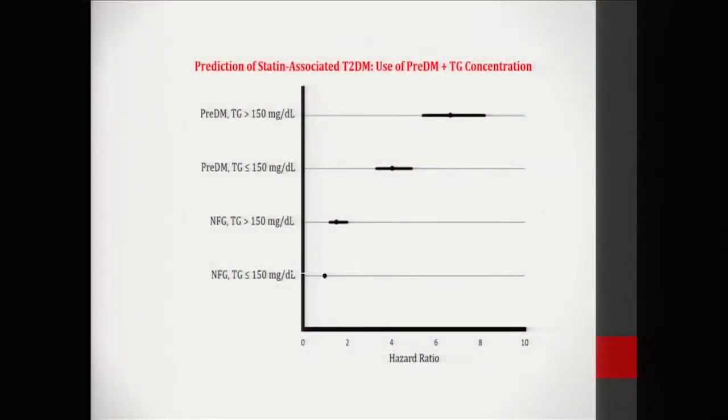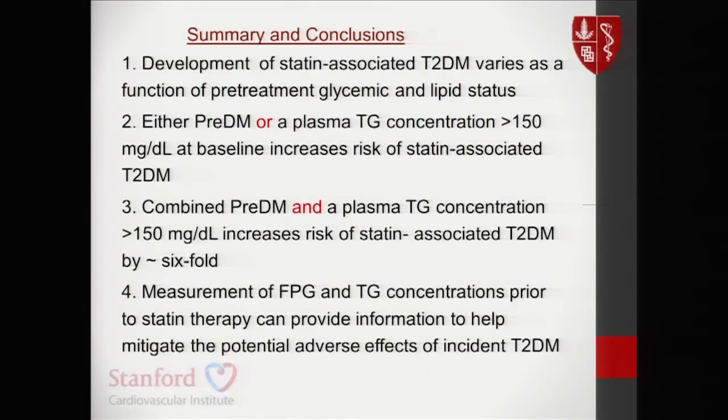For example, one more slide. This just shows the prediction of those four things. So you can see as you go up, your chances of getting type 2 diabetes are just getting worse and worse and worse. Very straightforward. But to summarize, the development of diabetes in people getting statins will vary dramatically as a measure of their glycemic measurements and their triglyceride measurements. I mean, simple clinical tools. Having either one increases the risk of statin-induced diabetes. Having them together is much worse in people who are high risk.